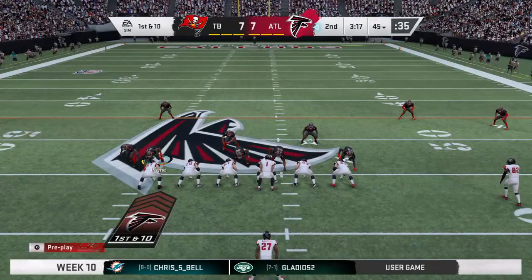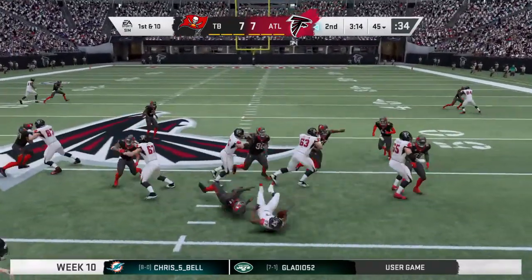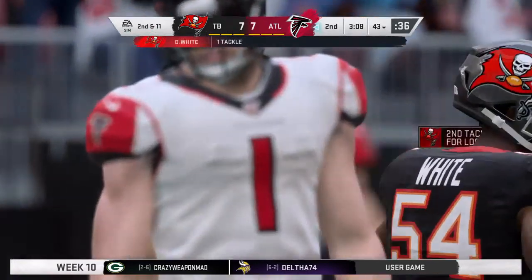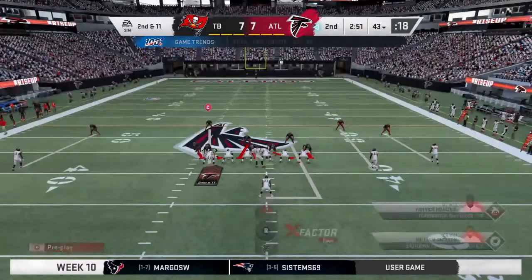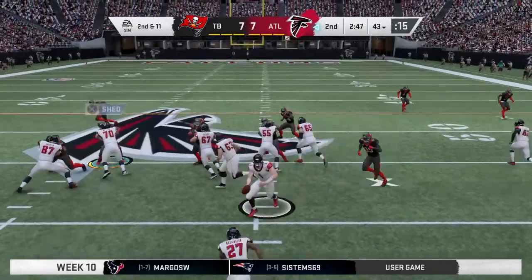Now they're set up nicely at the 45-yard line after the missed field goal from 55. Now Washington, and they see right through that defensively, as he'll be hit and taken down in the backfield. It'll be a loss of a yard, and that'll bring up a 2nd and 11.